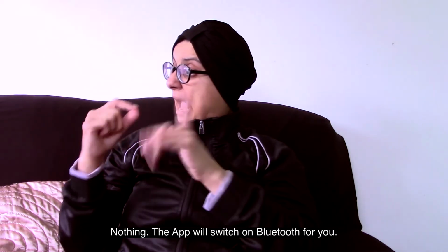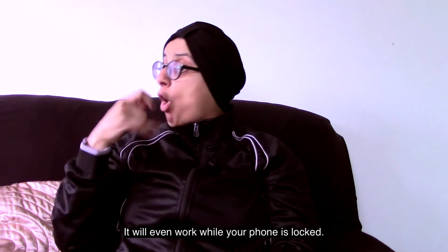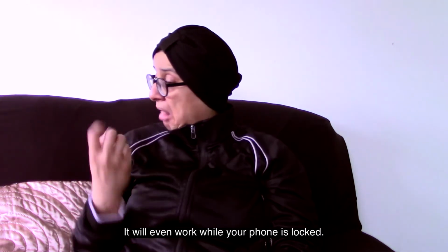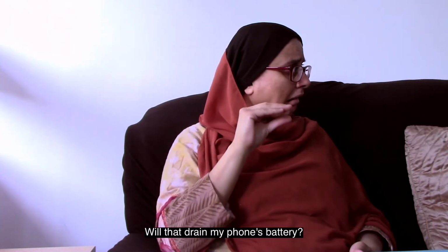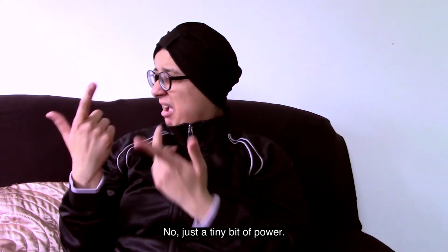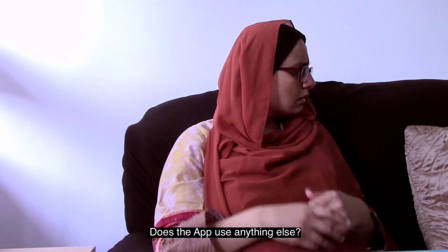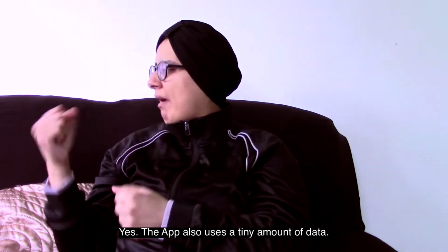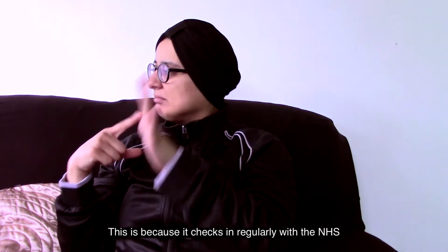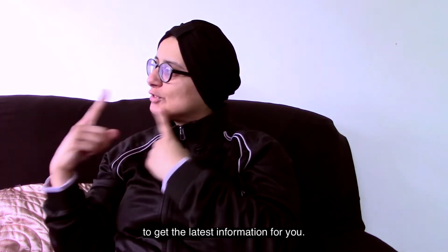Nothing. The app will switch Bluetooth on for you. It will even work while your phone is locked. Will that drain my phone battery? No, just a tiny bit of power. Does the app use anything else? Yes, the app also uses a tiny amount of data. This is because it checks in regularly with the NHS to get the latest information for you.